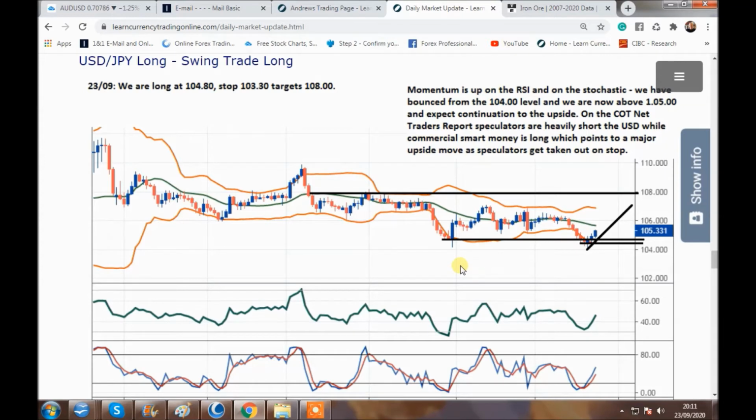Actually, long term, we're bearish of the USD or the JPY, but in the short term, speculators on the COT Net Traders report are heavily short, okay? And commercial smart money is long. So we're looking at a swing trade to go up to 108. We're in at 104.80, okay?